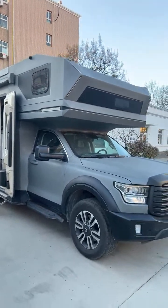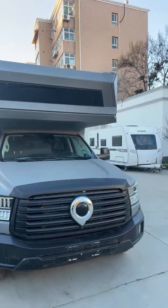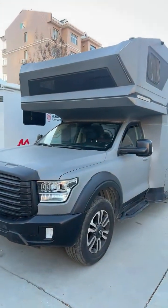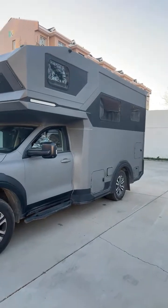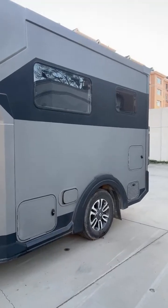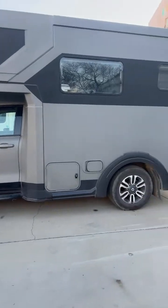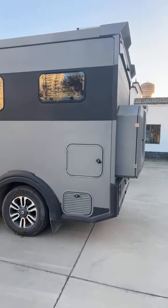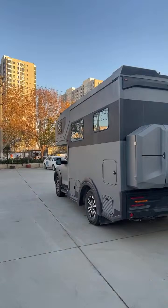We are pretty proud of that, and this is on our third generation dedicated RV chassis. It may look like it's based on the truck, but the rear axle has actually been widened and beefed up for all the weight, and the tuning and the engine have all been modified. It's our third generation of dedicated pickup truck RV chassis.